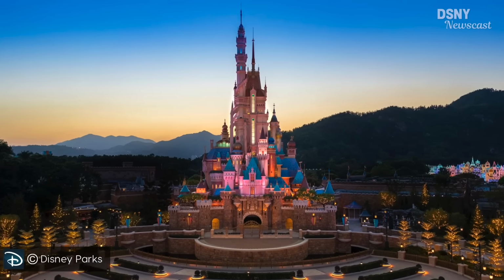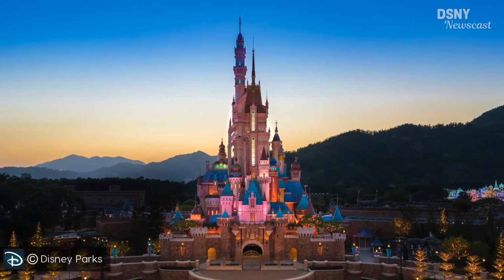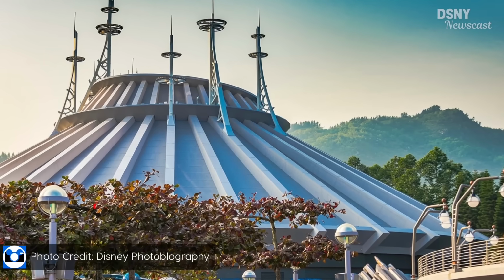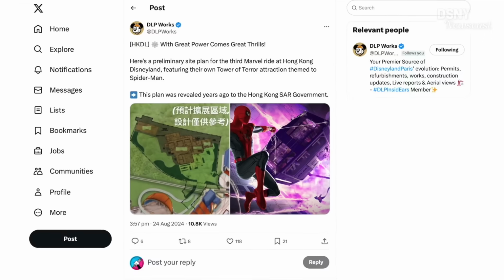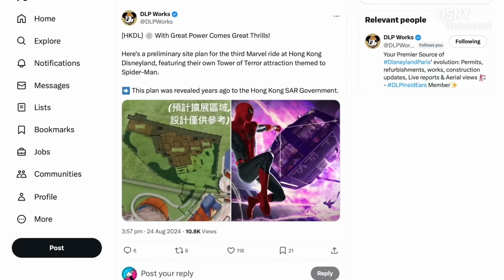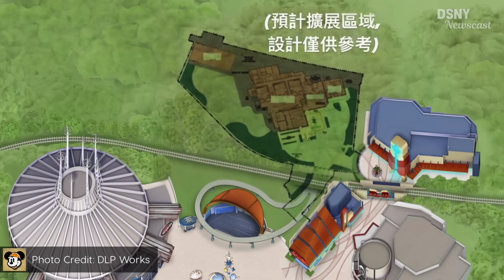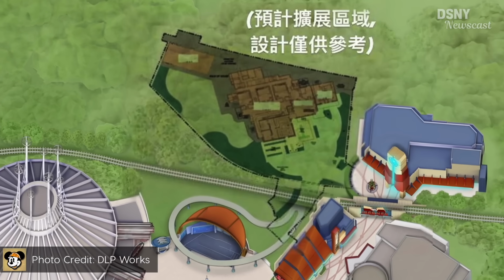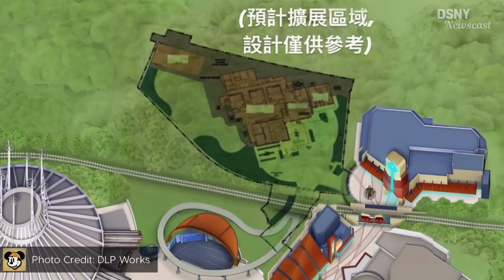And whilst we're speaking about Hong Kong Disneyland, there's another attraction that's going to be themed to Spider-Man as well that was announced at D23, and this is going to be off Tomorrowland at that park and to the side of their version of Space Mountain. And DLP Works on Twitter actually posted this preliminary site plan last year, shortly after the announcement, and it shows the footprint of what this attraction will look like next to the rest of Tomorrowland there, the Stark Expo that you've got within Tomorrowland there.